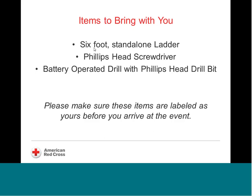The last thing that we wanted to mention before we conclude this training video is that before you come to the training event, your project coordinator, our point of contact, will ask you if you have any of these items to bring with you: a 6-foot standalone ladder, a Phillips head screwdriver, a battery-operated drill with a Phillips head drill bit. Please bring these items with you if you have said that you will bring them, and go ahead and label them before you arrive at the event, so it'll save time the day of, and we'll make sure that you get those items back in the same condition that you brought them.